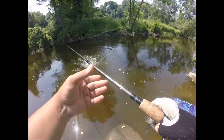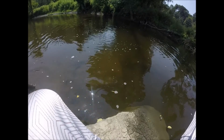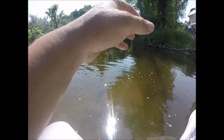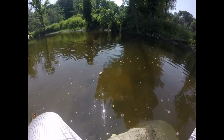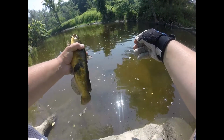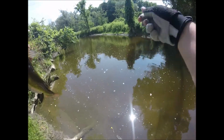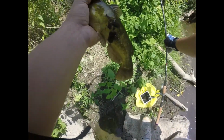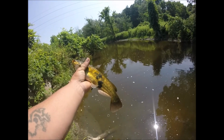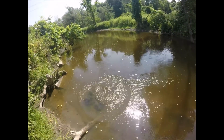Catfish. Now that's one to catch in the creek, boy. You're a big bully. What do you know? That's a fair-sized bullhead to catch in the creek. I'm pretty excited about that one, even though it's only a little bullhead catfish. Let's get that worm back in there. Later, bully.